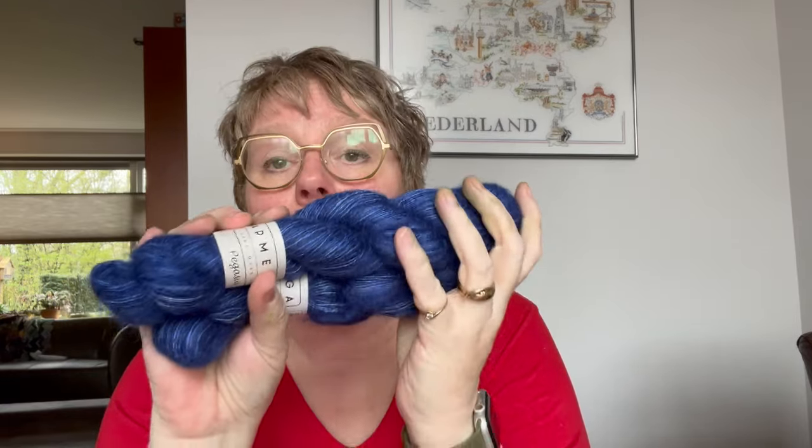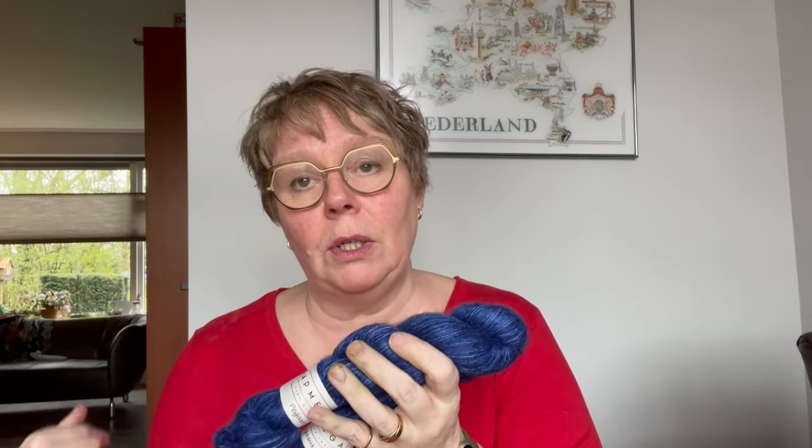The 2 balls that I have left will go in a bag together, and they will be called ruffle 1, because I have a ruffle on one side now, and that yarn will be used for the same ruffle on the other side. And then these will be ruffle 2, and once the second ruffle is done, I will put them in a bag saying ruffle 2, so the rest of this will go to the other side. And well, that's how I planned it.